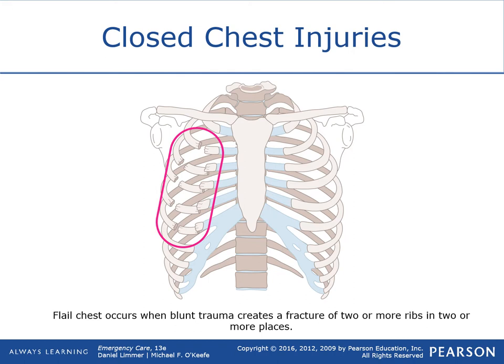That's why we see the paradoxical movement of one side going up, the other one's not, because the other one doesn't have the structure of the ribs to fight against that negative pressure and inflate the lungs. It just sucks in when it feels that negative pressure. The lung can't actually inflate.